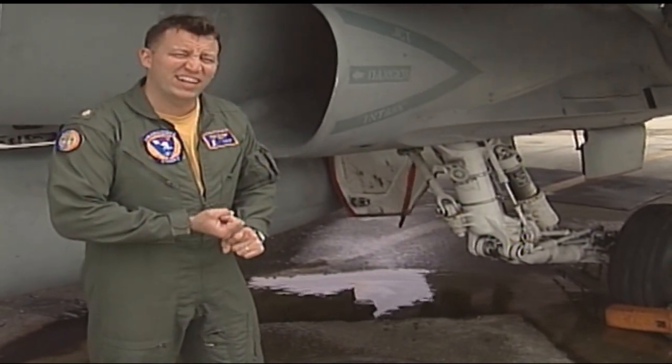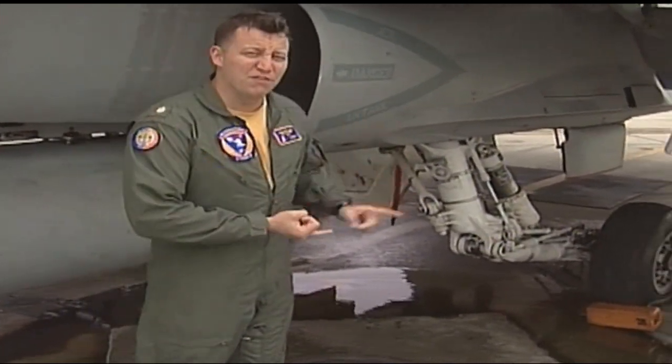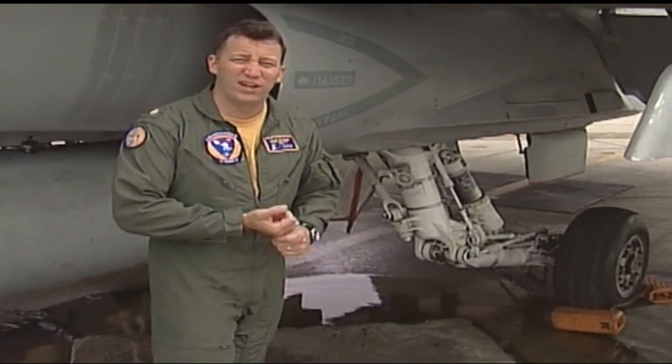So taking off from the carrier, landing on the carrier makes you a cool Navy pilot. Having your FLIR allows you to get the BDA to actually employ as we're told to do, and allow you to use those smart weapons.